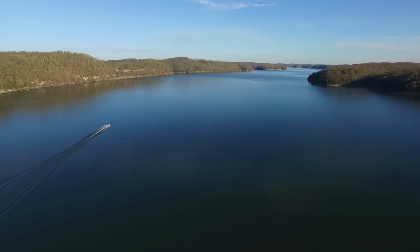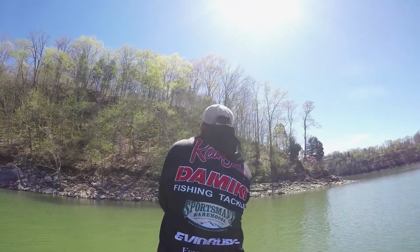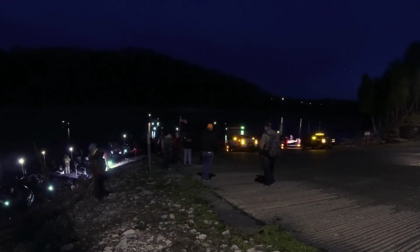Lake Cumberland's a deep, clear reservoir, all natural banks. There's not any development on the lake at all. So to me, everything looks the same. I've burnt 300 gallons of gas this week trying to find something that looks different and looks good to me. Nothing, it all looks the same.